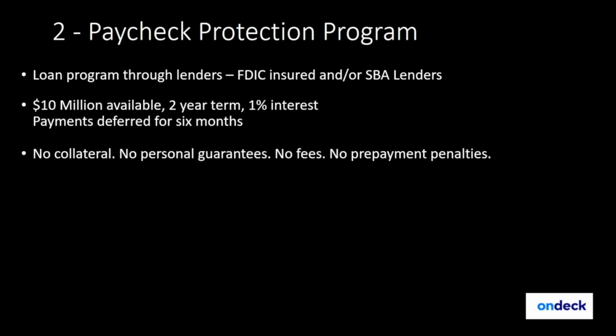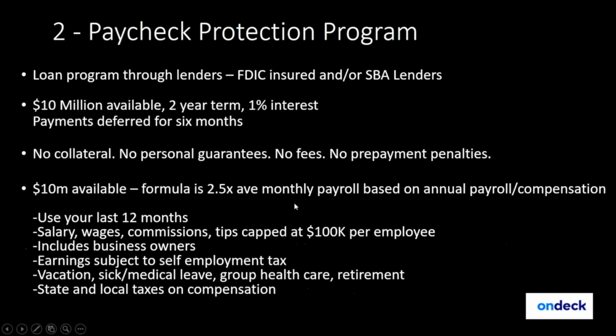Now, $10 million is available to each company. How much can you get? You have to go through a loan availability calculation, and that calculation is based on 2.5 times your average monthly payroll. What you need to do is go back the prior 12 months, figure out what your annual payroll is, and then figure out what your average monthly payroll is, and you get 2.5 times that amount. If you're a seasonal business, that's okay.